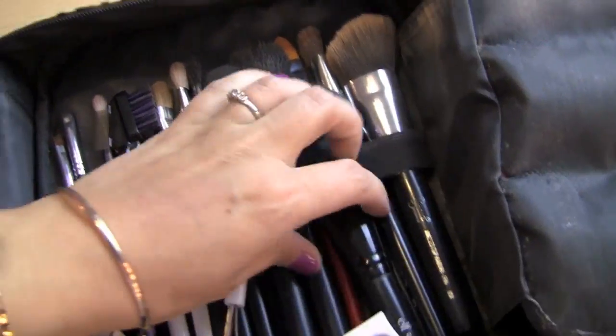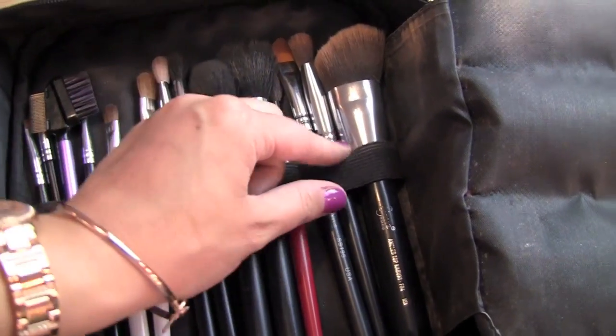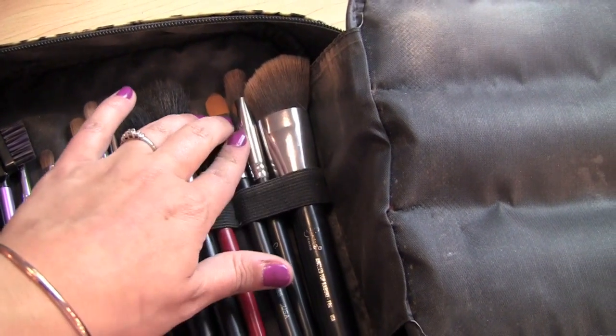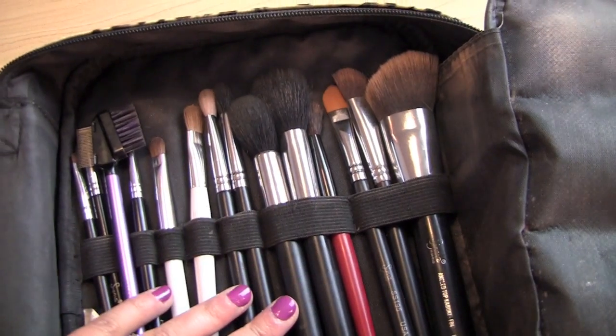So then this page flips out, and this is where I've got my brushes and a few other things sitting on top. There are little elastic bands that just hold my brushes down, so I've got my Sigma F84, P84, so great foundation and concealer type brushes.